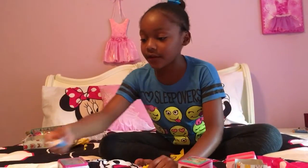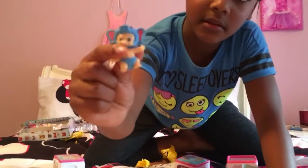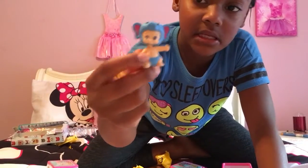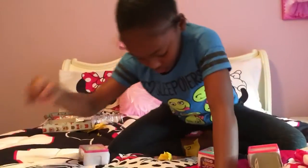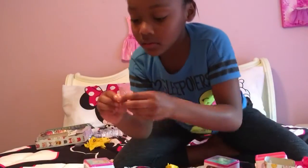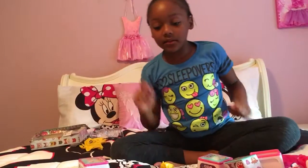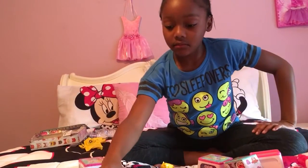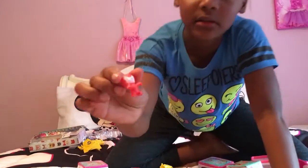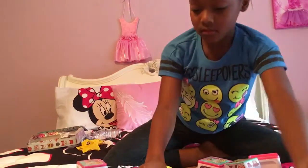Aw, he's an elephant. So here's the little elephant. Hold on. Little elephant. My finger's in the way. So cute. So that's him. He came with the little leopard or tiger, whatever it is. So that's what he is. So yeah, I don't think you guys got to see this. So that's him. Yeah, so he goes right there.